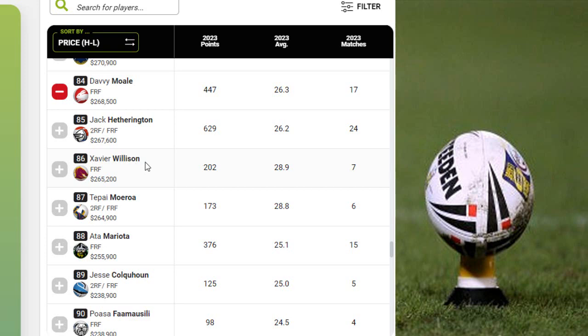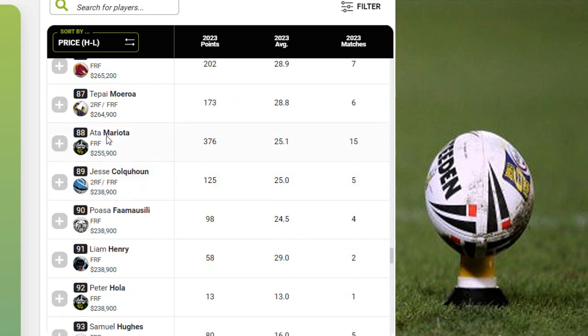Xavier Willison, obviously a good young kid, but doesn't really have the minutes at the Broncos. Ada Mariota at the Raiders, this dude's an absolute gun. I mean, similar mold to, he's sort of a mix of a Papali'i and Joey Tarpany. He's sort of got a bit of both about him. Obviously, he's not the best of both worlds, but he's a good player. Maybe it's sort of out of him and Sami Solo, who sort of gets a few more minutes, and Mariota, I think he's really good. So he's another cheapie that I think to keep an eye on.